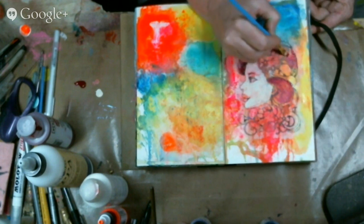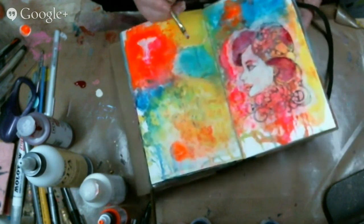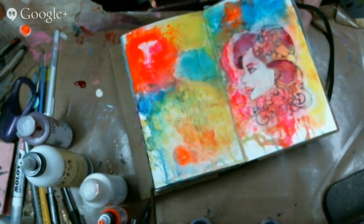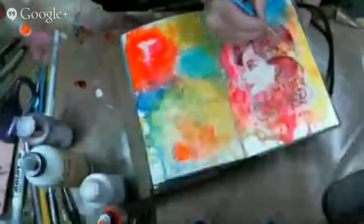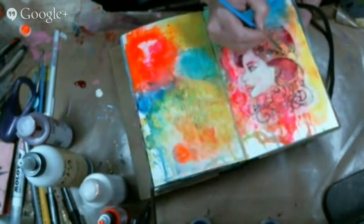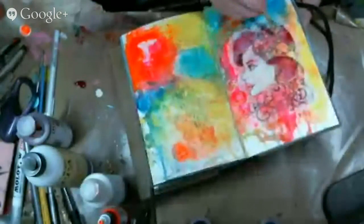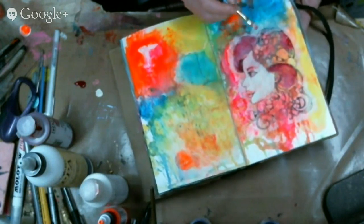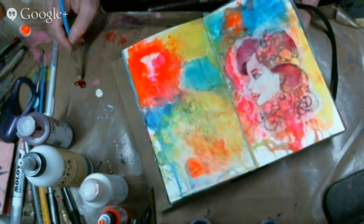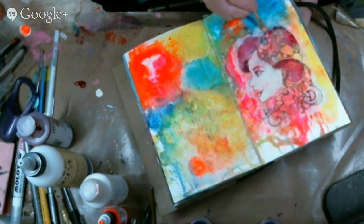So I'm just painting in around her face here, and trying to find where her hair is and where flowers are. So that's a flower right there. That's a flower. This would be a great place where the markers would come in really nicely, because you could get into those smaller areas with the markers. This is all hair.